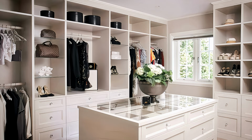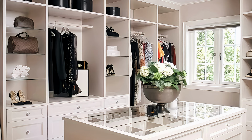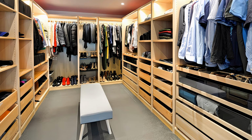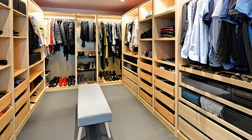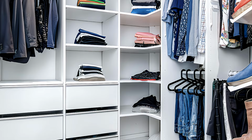One of the simplest ways to make your closet look more organized and cohesive is to use matching hangers. Having a uniform set of hangers will create visual harmony and make your clothes hang better. You can choose hangers that suit your style and budget, whether they are wooden, velvet, plastic, or metal. Just make sure they are sturdy, slim, and non-slip.